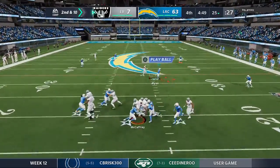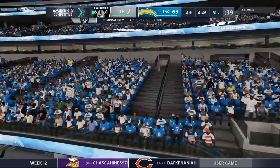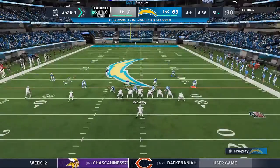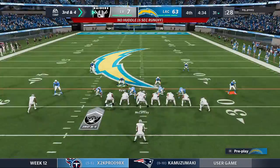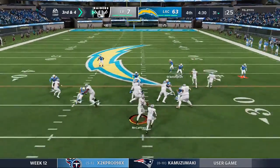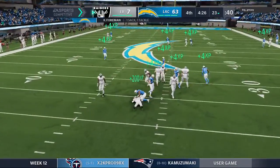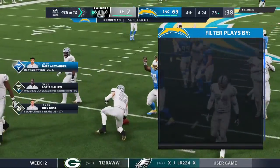And 2nd and 10, he'll look to throw again. And this time the catch made. He'll be dropped after a gain of about 6 across the 30 to the 31. They get 6. That'll leave them with 3rd and 4. Chargers able to get the pressure and bring him down.